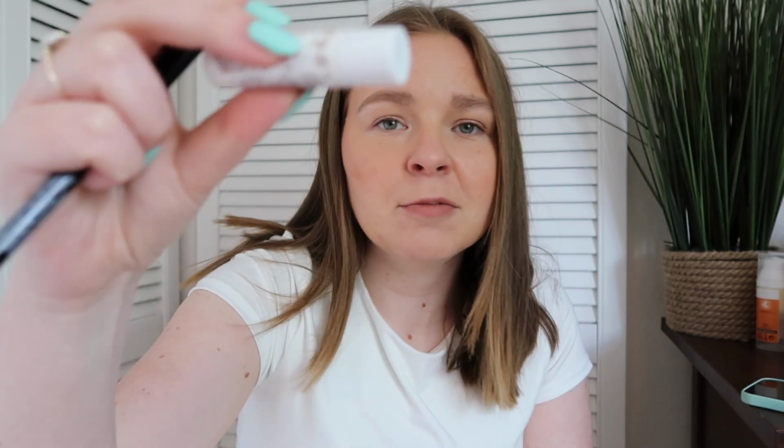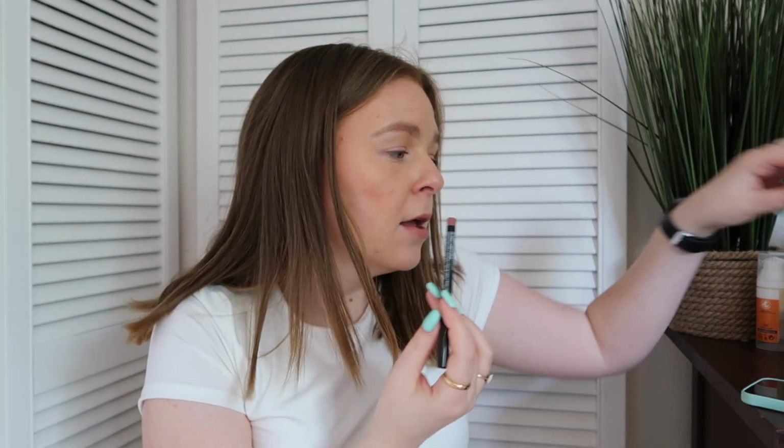It's just really nice at defining the lips, and I actually really like just using this on its own and then going in with just a lip balm. I don't even know what it's called. This is an SPF lip balm, because we have had some really sunny days in the UK recently, so I go in with this and then use the lip balm to diffuse the colour out a little bit. And I just really like the colour.